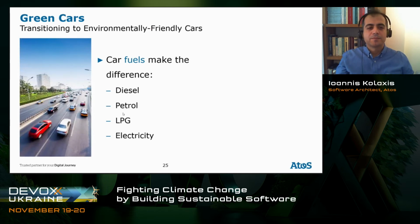Speaking of cars, we have different types of cars depending on the fuel that they consume. For example, some cars consume petrol, others consume diesel. Nowadays, we even have electric cars. Some of them are friendlier to the environment compared to others. What happens with software applications? Is there some kind of fuel for software applications? What could this be?